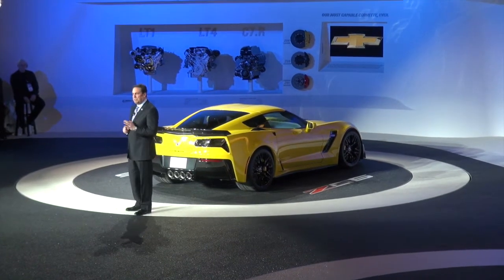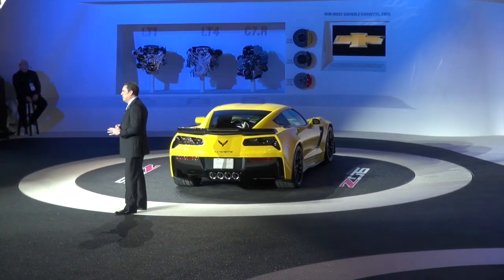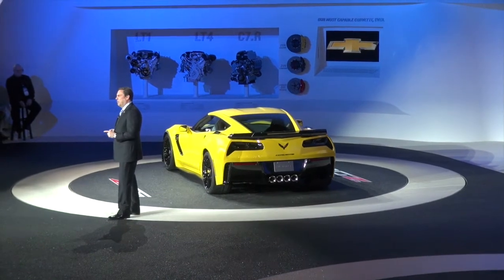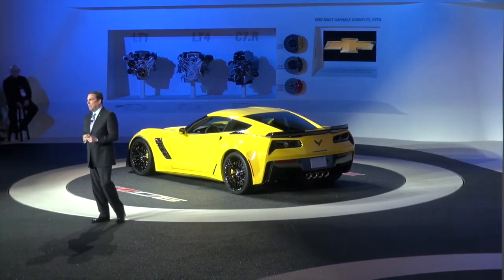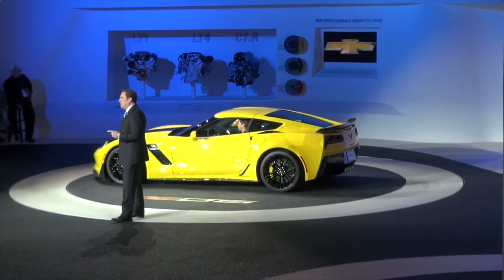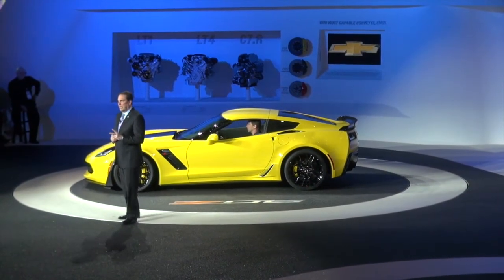The new Z06 is powered by a brand new supercharged 6.2-liter LT4 engine. You can see it over on the wall here, with better than 625 horsepower and more than 635 foot-pounds of torque. An amazing achievement. And the Z06 will be the only car in the U.S. that offers more than 600 horsepower and a choice of two transmissions.